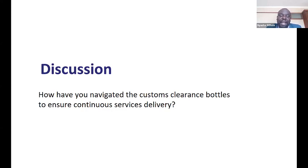So the first part I will kindly go to BioCare, who have been moving the samples for Africa CDC for some time. I saw Elisha is in the house. Mr. Elisha, would you want to share with us how you have been navigating these customs clearance processes across the different regions of Africa? And if you have any good practices that you would like to share and advise the countries to adopt. Elisha, please, Mr. Maharaj. Thanks so much, Nyansha. I appreciate the opportunity as well.